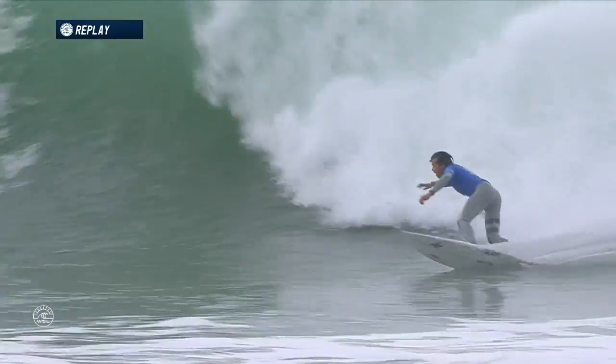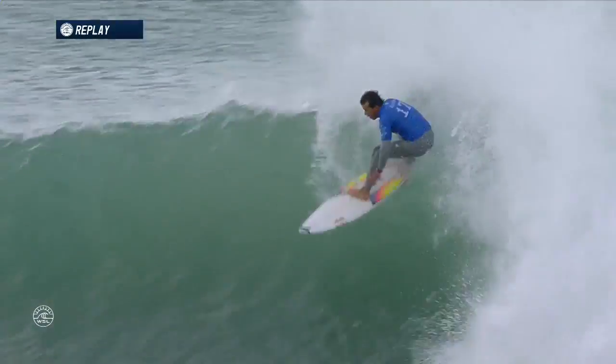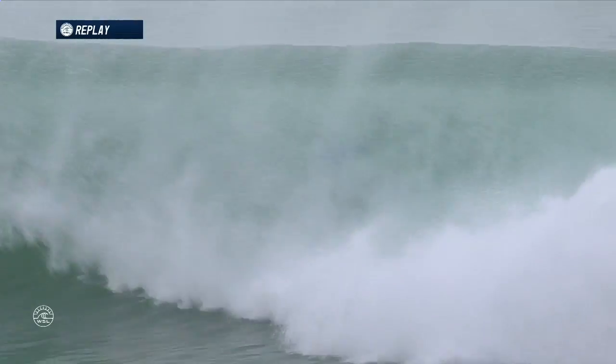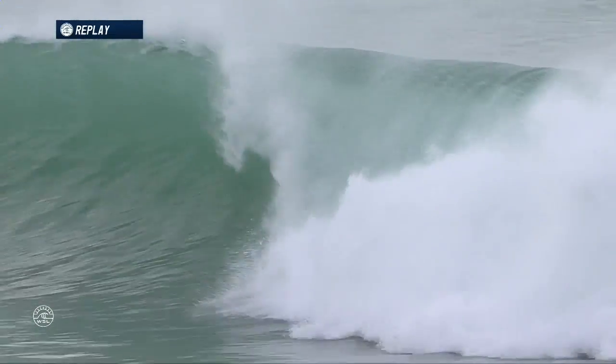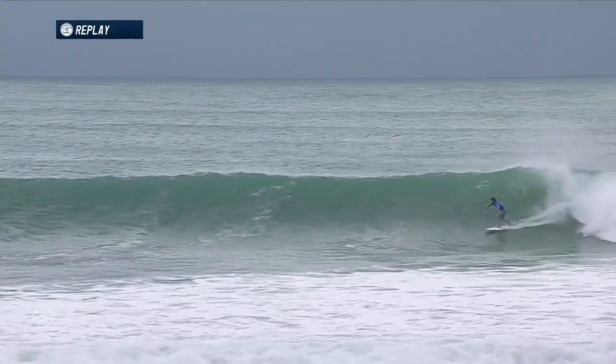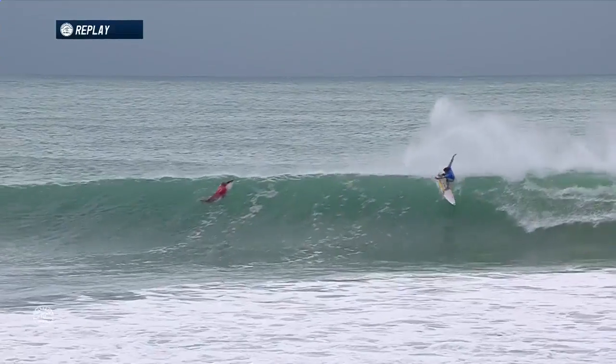Late hit there. I was just about to say, the board looks incredible on this wave. Yeah, it does. That's what the shortboard will do. But out on the face on those bigger waves, it's hard to really dig in that rail. At the moment, a couple of excellent scores on the board, an 8.3 and an 8.33 for Filipe.